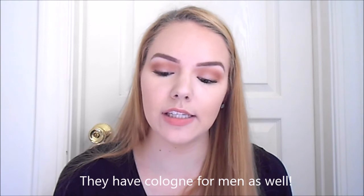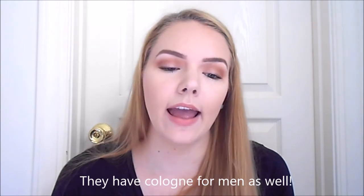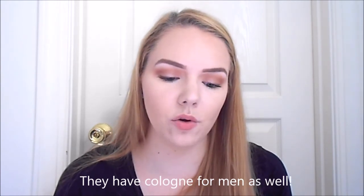Scentbird is a monthly perfume subscription that is $14.95 a month, and you get a 30-day supply that comes in a vial like this. Depending on how much you use, it might last you longer than 30 days, and then you get this carrying case to put it in, a really great size to try out, and they have a lot of different high-end fragrances to test out.